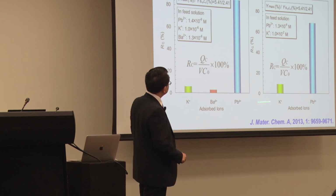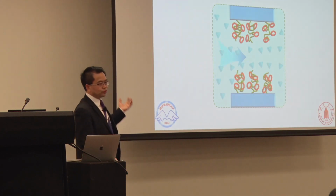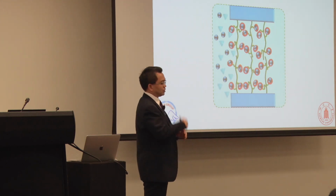This is the effect of some other ions. You can see the lead ion is very specific in capture. When we want to remove the lead ions from the system, we just increase the temperature.